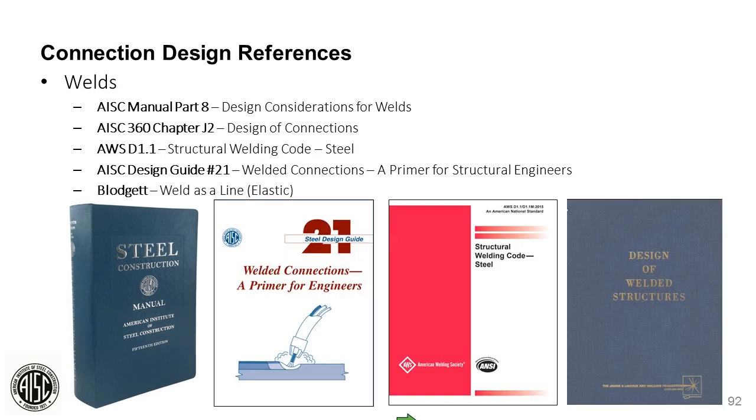Getting into welds, part 8 of the manual, J2 of the specification, AWS D1.1, which is the structural welding code for steel, Design Guide 21, and then outside of AISC, Omer Blodgett's Design of Welded Structures is very valuable. And then also a good reference in there is the properties of a weld treated as a line when performing elastic analysis.